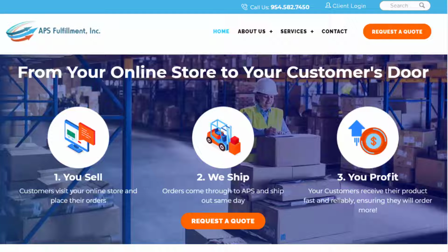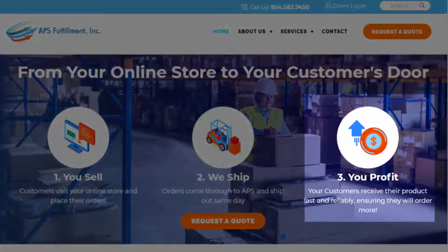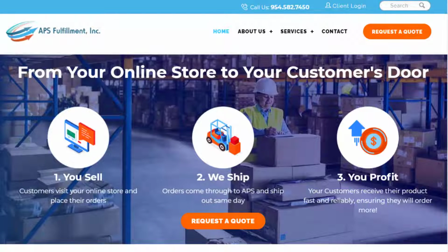They have a simplistic bullet point view of what they do, with that third bullet of you profit being highly beneficial to the visitors. Then they have that clear call to action of request a quote. And the background image is a clear indication of what the company does and only adds to the effectiveness of the headline. This is a great headline. I think it shows a lot of creativity, but it still tells me, the visitor, that this is the place I want to be if I'm looking for e-commerce fulfillment in Florida.